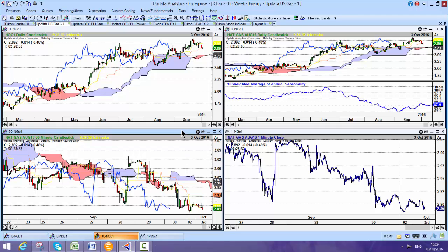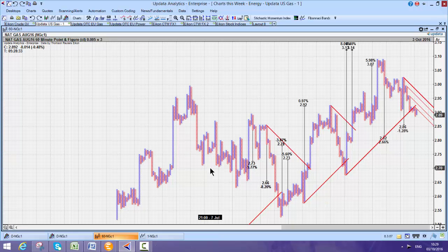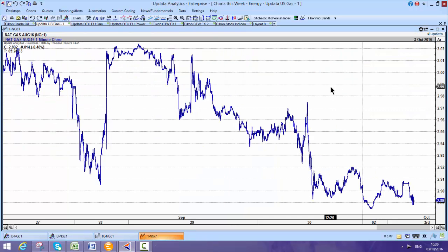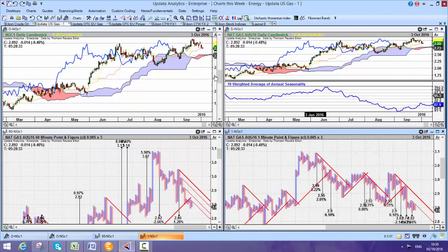This $3 level is pretty important for NatGas, and if we just press the T key on your system, downside targets 2.82, 2.86, and into a new downtrend. So it does look like gas may well fall this week. The 1 minute chart, a lot of data here. Again, the T key will turn that into targets, and we see here 2.83, 2.82, 2.74. So quite a bit of downside pressure there this week for US NatGas.